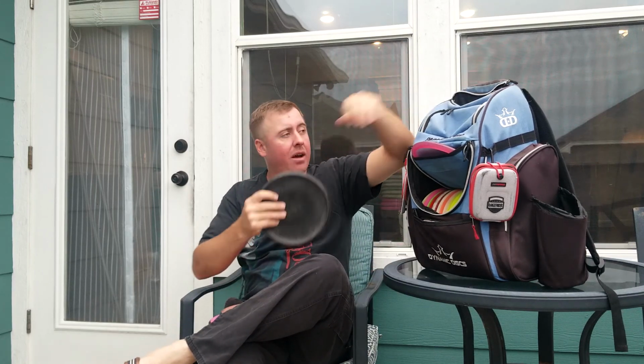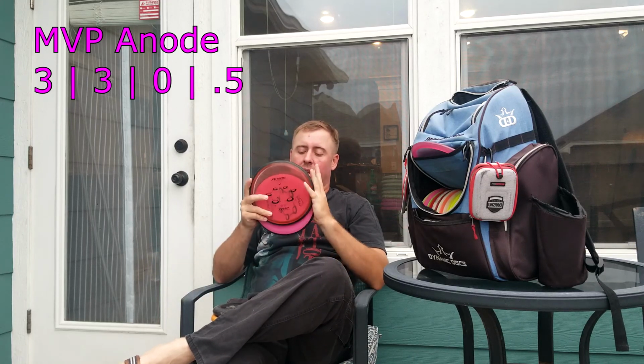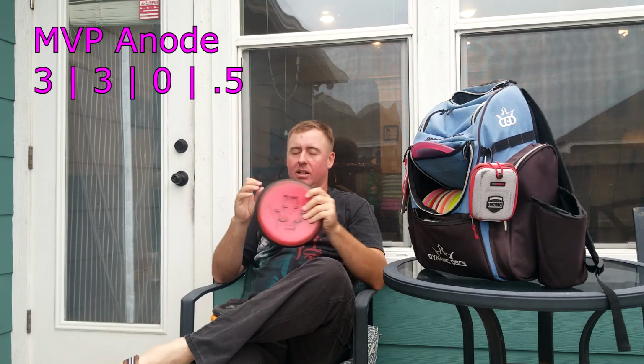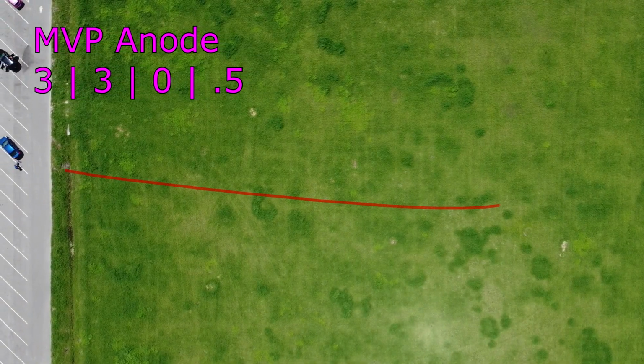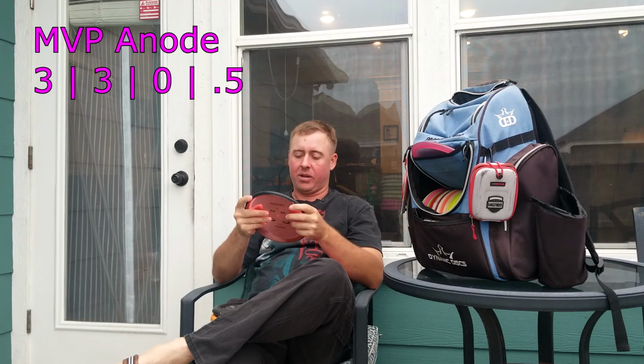The Anode is my main go-to putter. Reliable in the wind, but doesn't tend to turn over the way the Hunter will sometimes. I have two different ones. I've got the Proton Soft. I actually found it parked.